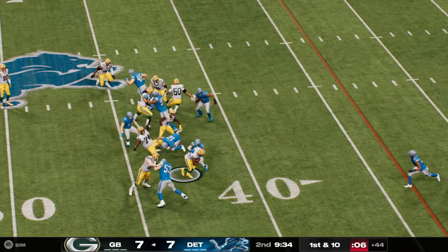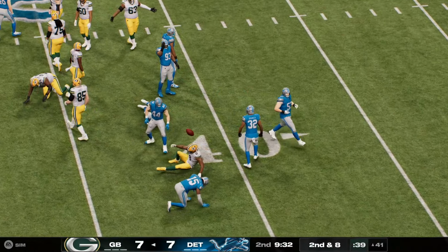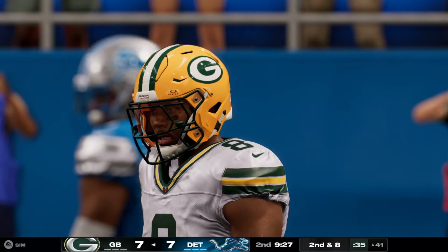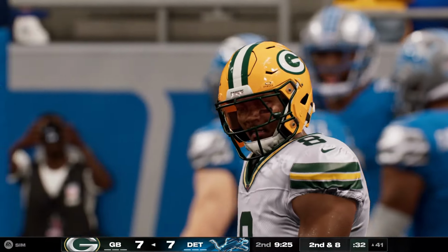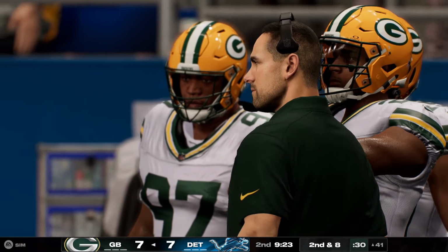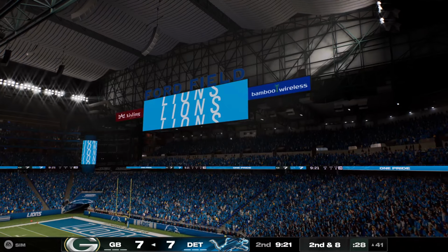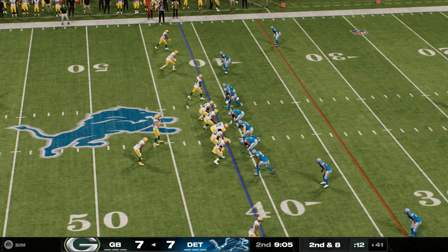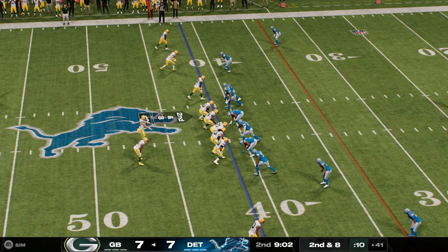Here's a handoff to Jacobs, and down to the 41. Oh, that's a real nice job there by the defensive front. They just engaged and held their ground. But how about the guy who made the play? We often talk about whether they take a good first step or not. Many times you just don't take any step. Just get your feet moving, get your body going, and then once he made the read, he was able to make the play.